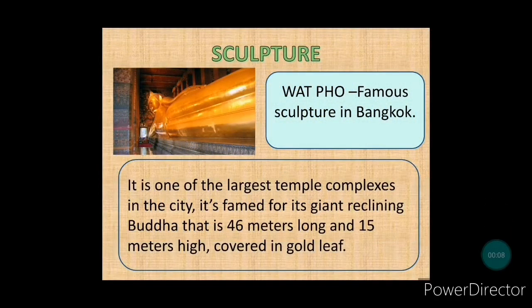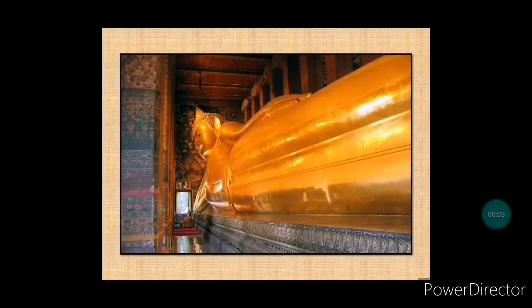When it comes to sculpture, Thailand has Wat Pho, the famous sculpture in Bangkok. It is one of the largest temple complexes in the city of Bangkok. It's famed for its giant reclining Buddha that is 46 meters long and 15 meters high, covered in gold leaf. This is the picture of the giant reclining Buddha inside Wat Pho.